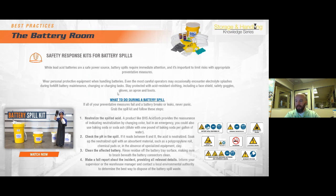Making sure all that chemical is absorbed or even neutralized, and then making sure to clean off and neutralize all the acid that would happen from that affected battery, be it from overwatering, a spill, maybe even damage of the battery itself which caused this. And taking care to wipe down all those exterior surfaces to remove all that acid residue. Definitely important to make sure there's a full report done documenting what all happened and maybe even what led to that problem, so that the proper procedures can be implemented or corrective action ensured to make sure that doesn't happen in the future.